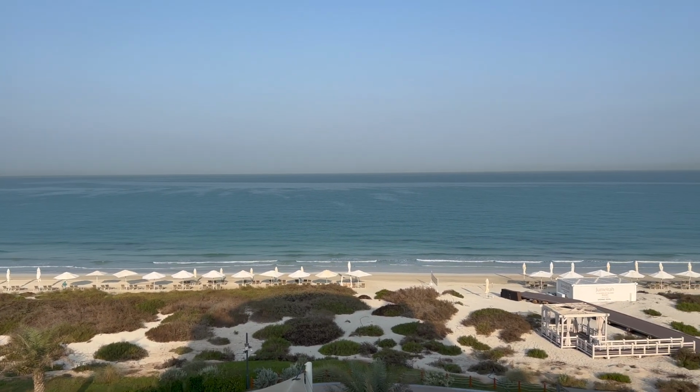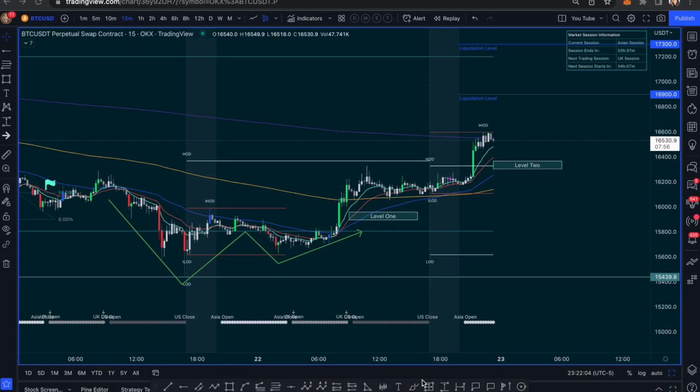But before I do, we have to do a market update. As you can see on the screen here, we did get our 50 EMA break yesterday. So we're going to talk about that, and we're also going to talk about what to expect next and what to be careful of.